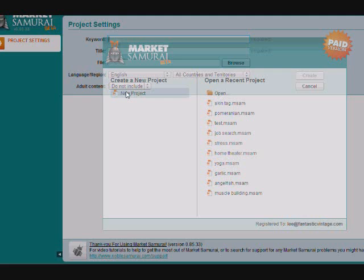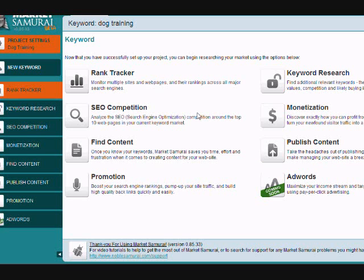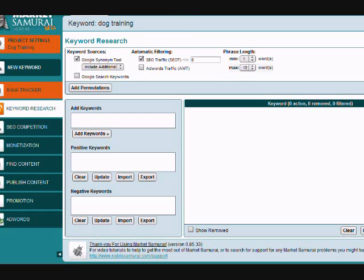And what you want to do is bring it up and type in your root phrase for your niche. And I'm going to use dog training again. And you click create, and this creates a new project. And then there's a lot of things you can do with Market Samurai, and to tell you the truth, I actually haven't even tried all these things yet, but for now I'm going to show you the keyword research part.